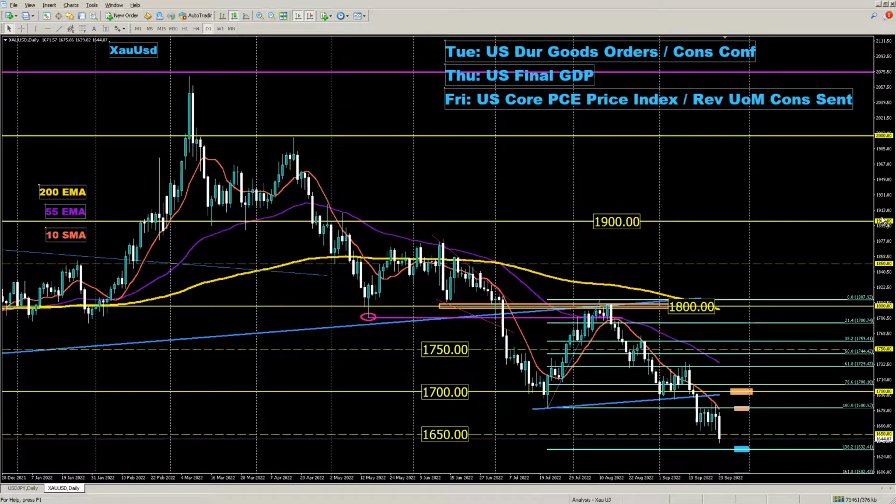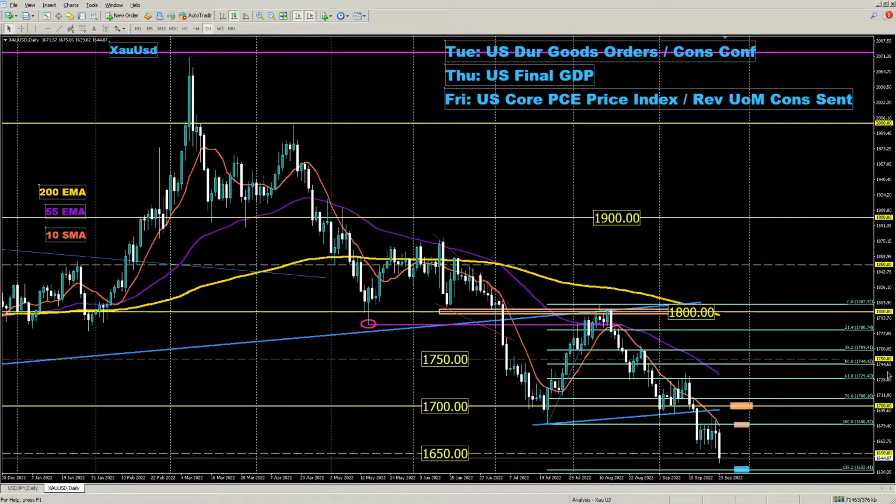Okay, so let's see whether it's going to drop past the 138 fib extension and target lower towards the 1600 round figure and the 162 fib extension next week or the week following that. And meanwhile, let's also compare and contrast that with the US dollar index, the DXY, to see if that has rallied and broken through higher. All right.